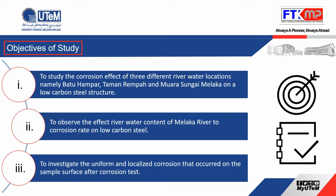The first objective of this study is to study the corrosion effect of three different river water locations, namely Batu Hampar, Taman Rempah, and Muara Sungai Melaka, on a low-carbon steel structure. Second, to observe the effect of river water content of the Malacca River on the corrosion rate of low-carbon steel. And third is to investigate the uniform and localized corrosion that occur on the sample surface after the corrosion test.